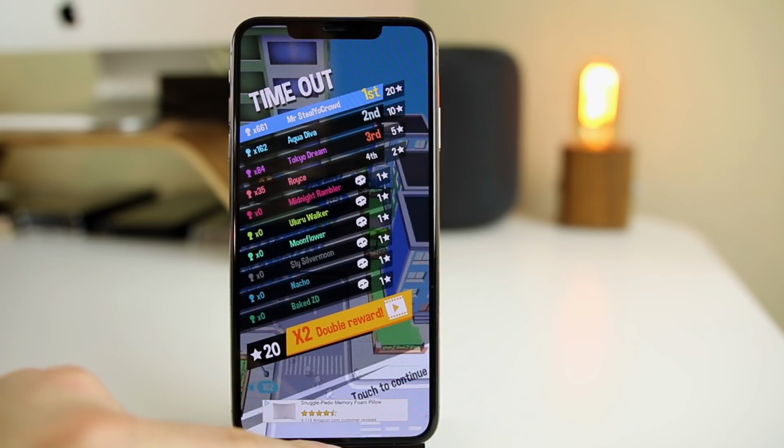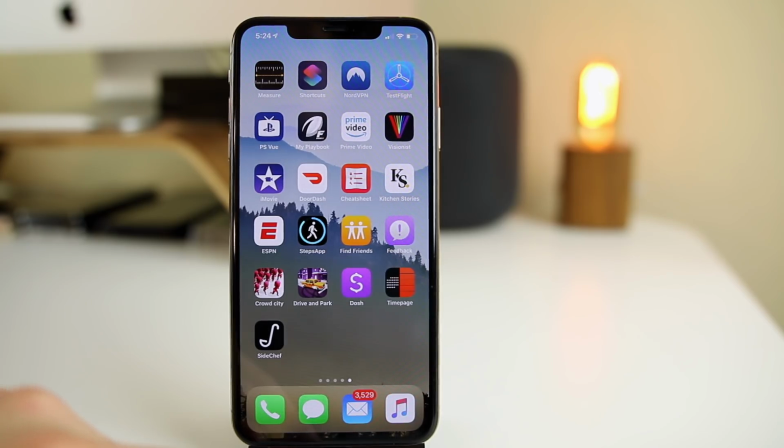I don't normally like games on iOS, besides PUBG and things like that. I really don't like many games on iOS, but Crowd City was actually pretty fun. It was a pretty good time killer while I was waiting in the waiting room at the dentist. So definitely check it out if you are looking for a simple and addictive game.